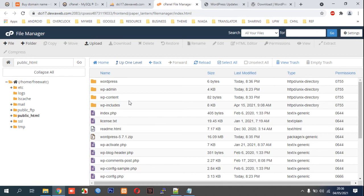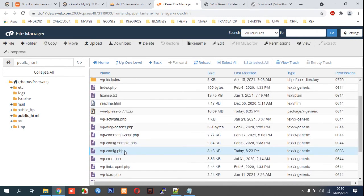But the important thing, please, if you have wp-config.php in your new WordPress version, you need to delete it, because wp-config contains your username, password, and so on, that is important for your database.